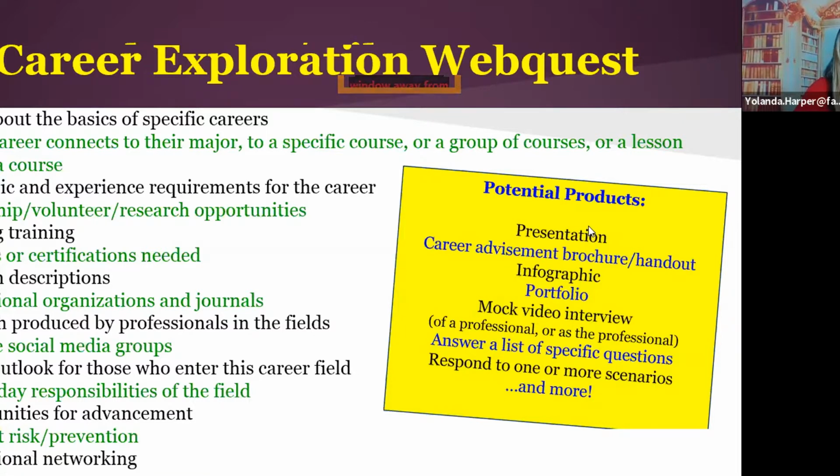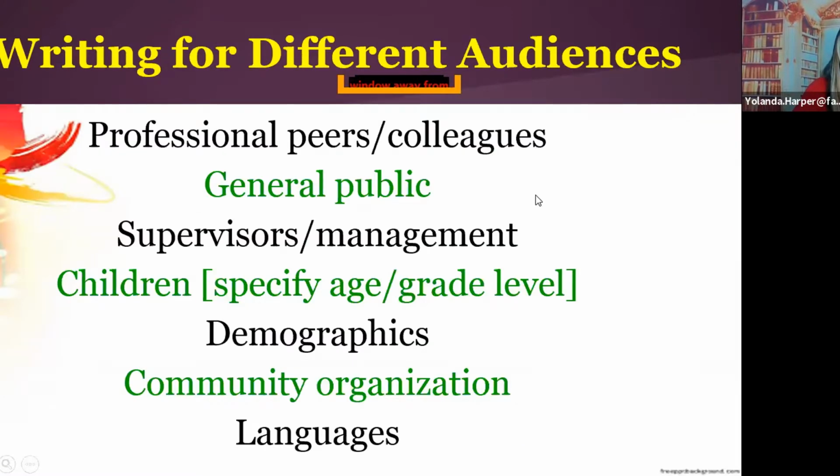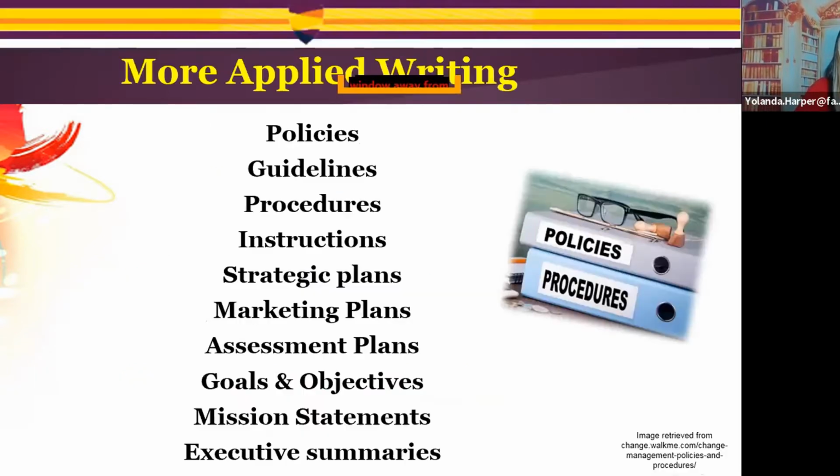And then the actual product that they do after they find out these pieces of information could be a presentation. They could create a brochure or handout for career advisement, put it in a portfolio, or create an infographic. And oftentimes I might have a list of specific questions that they may have to answer and some kind of problem-based scenario. And then, of course, having them write for different audiences. Whenever we can have them write the same information for different audiences, I think that can be helpful. So how would you communicate that to a colleague versus a peer versus someone in the general public or a child or a specific demographic group, et cetera.